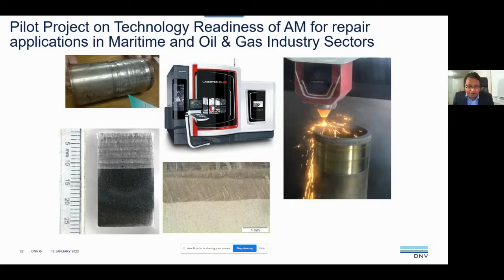1 week time, if you want a sleeve or whatever, for example. And of course, all these things are not from a scientific point of view, but technical, and we are one of the strictest classification societies in terms of quality. If DNV approves, everyone else wants to approve. This kind of a reputation we have.